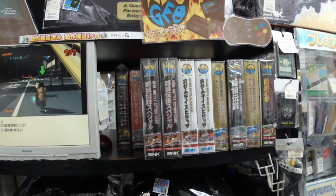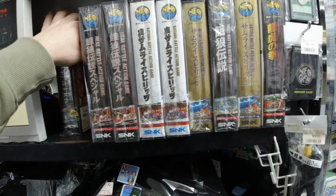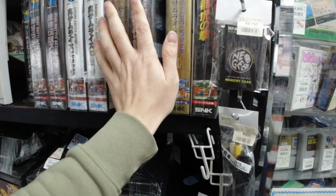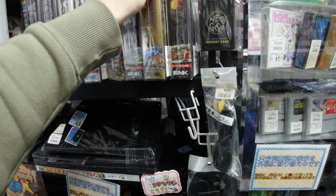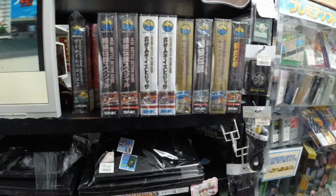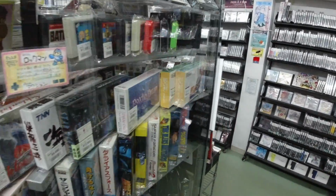Let's see, I'm going to sell Fatal Fury 1 and 2 without manual but with box. Let's see if they have it here and are selling it. It doesn't look like that. They're here. Fatal Fury 1, 9,900 yen. But complete. But they do not have the other game, Fatal Fury 2. Alright, let's see how much they give me.